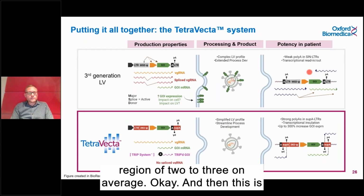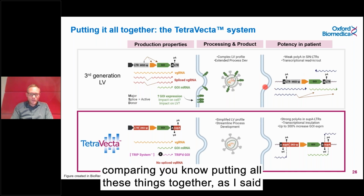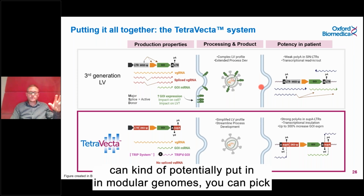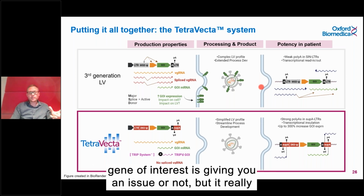And then this is putting it all together, our summary slide. As I said, these are 4 aspects that we can potentially put in modular genomes, so you can pick and choose what you want, depending on maybe whether your gene of interest is giving you an issue or not.